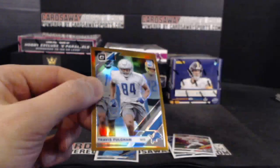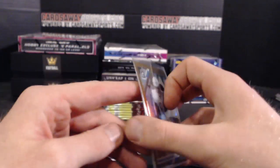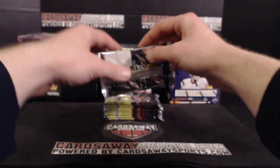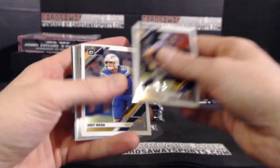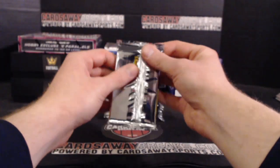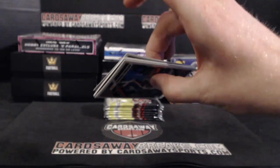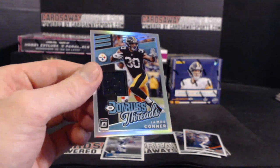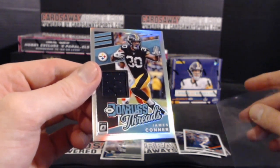Travis Fulgham for the Kitties. Bronze. Yeah, that too. Yeah, they do. I think they do have those in Prism, Billy. He'd be with Jerry Jeudy. I think I've seen a Jeudy in a Tua one, but I don't know if I've seen a Henry Ruggs. Here we go, Steelers, James Conner, Donruss Threads, Pittsburgh Steelers, going to Stephen G.